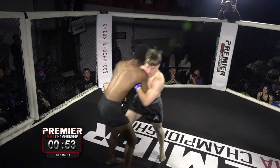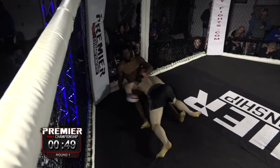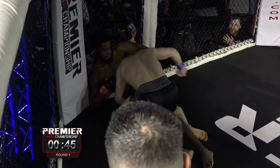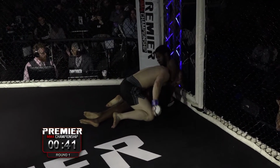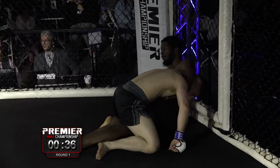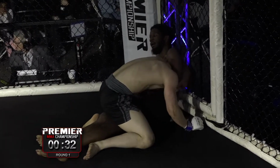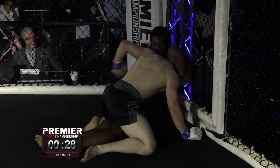Shoots in for the double, stands it back up, puts him on the cage right in front of us here. Ooh, nice takedown by Sandlin once again. Jumps to full mount. Those takedowns by Sandlin are keeping Baxter from wanting to throw any of those kicks to keep him at bay. Yeah, he's trying to stay on his feet. When somebody's that good at their takedowns, you are rolling the dice throwing kicks like that, to really commit to a kick.